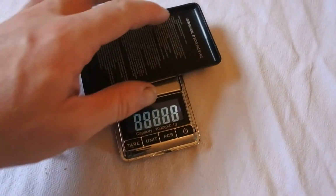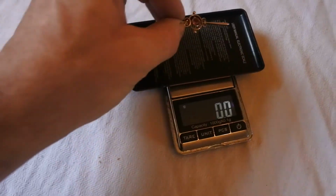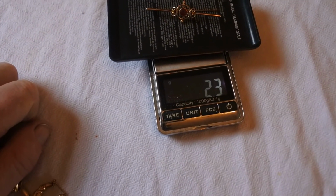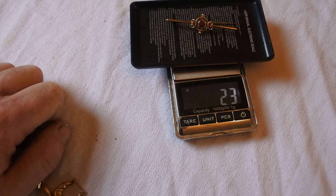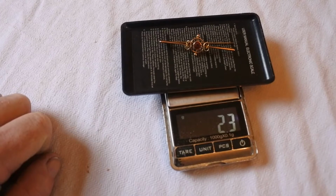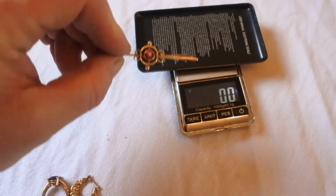Again, I'll put it on the scales for you. Without retailing, now I'm just talking scrap value. 9 carat gold. It's 2.3 grams. Gold's about £11.50 a gram, somewhere around there. So do the math. I'm over doubling my money just in scrap value. But again, a brooch like that is going to retail about £40-£50.